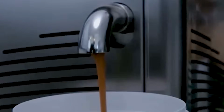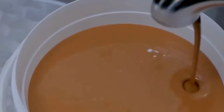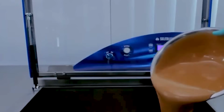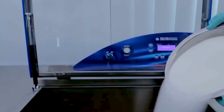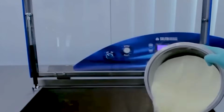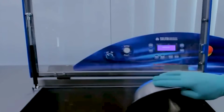These rollers apply immense pressure to the mixture, reducing the particle size of any remaining solids to less than 20 microns. This process not only enhances the texture of Nutella, but also improves its spreadability. The roller mills are fitted with precision sensors that monitor the pressure and temperature during refining, ensuring optimal performance. After refining, the mixture is transferred to the conching stage.